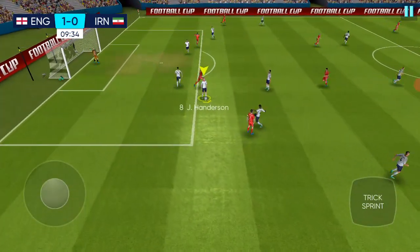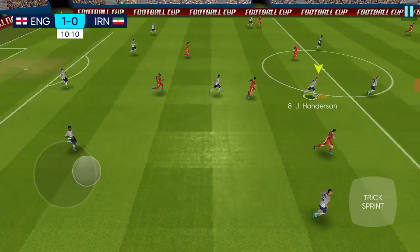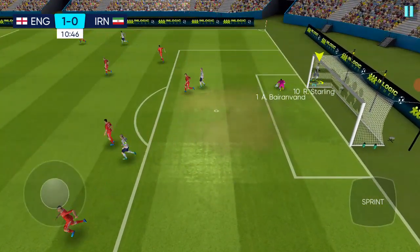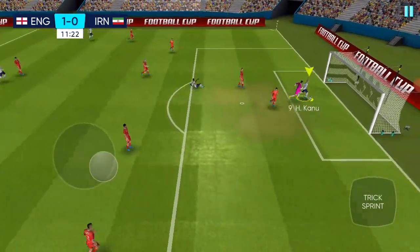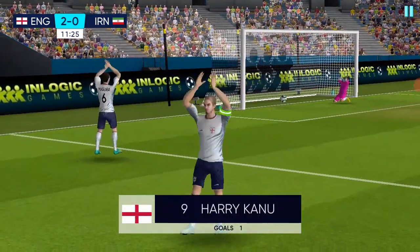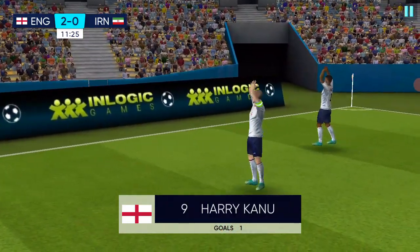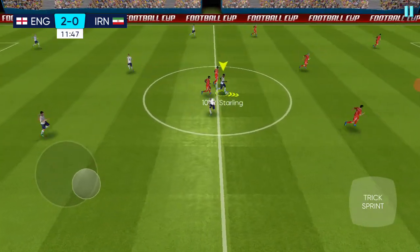Azmoun is going to score. It's not bad. Okay, Henderson back in the game, guys. Here we go. He doesn't get it. Oh, Raheem Sterling and Harry Kane. Oh, the goalie hits it the wrong way. And then Raheem Sterling gets it. What a pass to Harry Kane. And then Harry Kane, the captain, scores it. Oh, what an excellent game this is.